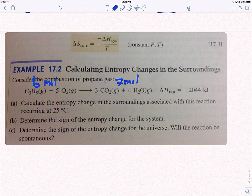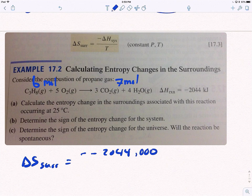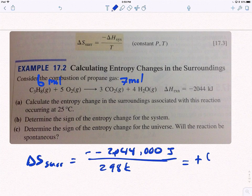So it's negative delta H over T, so we have delta S surroundings equals minus negative 2044, and I'm just going to go ahead and put another 3 zeros on it, divided by 298 Kelvin. So 25 degrees Celsius is 298 Kelvin. And don't forget the kilo. That's a common mistake. So 2,044,000 joules divided by 298 Kelvin. And the sign of this, a minus and a minus is a positive, and this is 6859, which equals 6859.